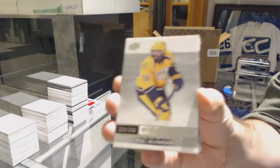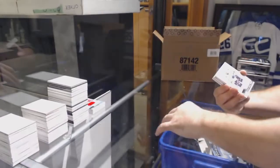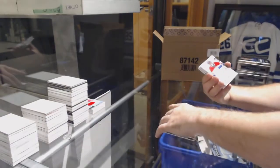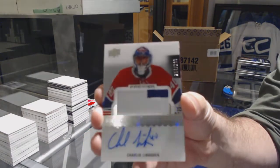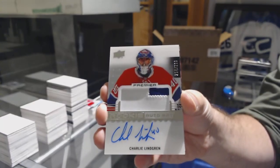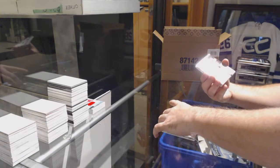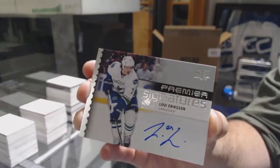For the Nashville Predators, PK Subban. For the San Jose Sharks, $2.99, Kevin LeBanc. For the Habs, the $2.99, Charlie Lindgren, rookie patch auto. For the Vancouver Canucks, Premier Signatures, Louis Erickson.